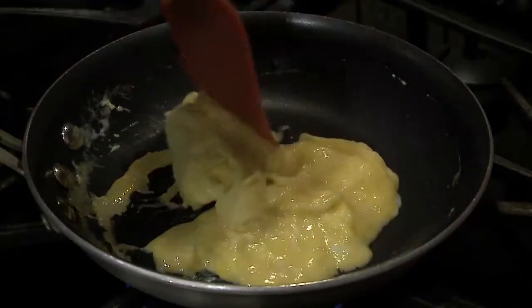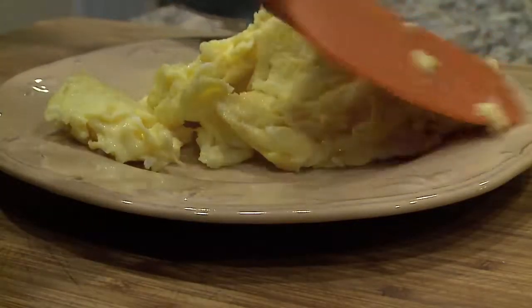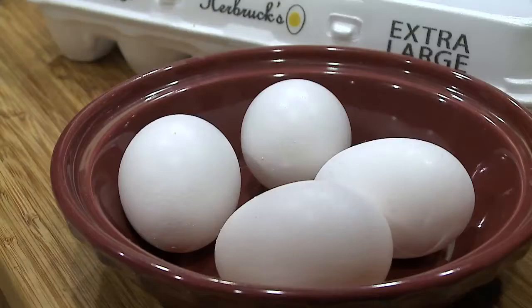Eggs are a great breakfast. You can have scrambled eggs. You can again make eggs in the microwave. Hard-boiled eggs, keep them in your refrigerator.